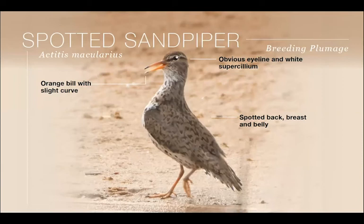It has a white supercilium and an eye line. The bill becomes a bright orange, and it's a very, very interesting looking bird that'll show up throughout the summer. You'll see them on beaches in Lake Michigan, ponds in Kensington. You'll see them all over the place. Sometimes places you wouldn't necessarily expect to see them, they'll show up.